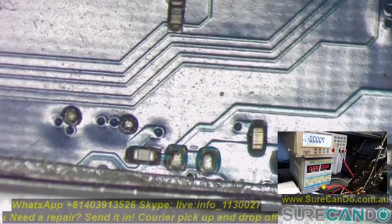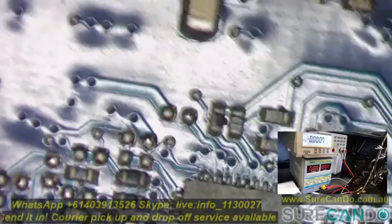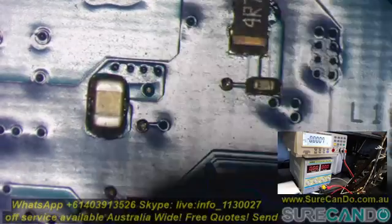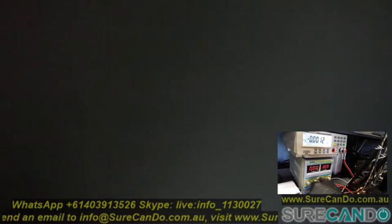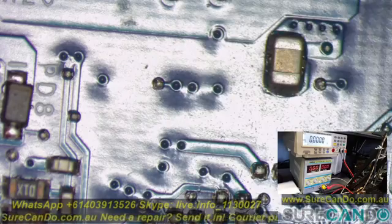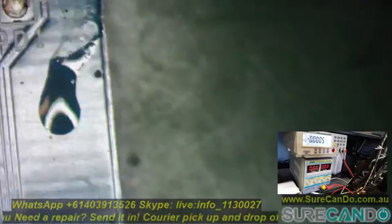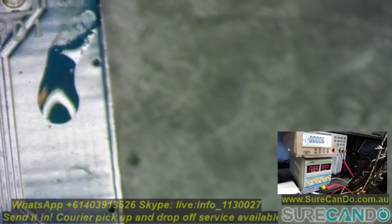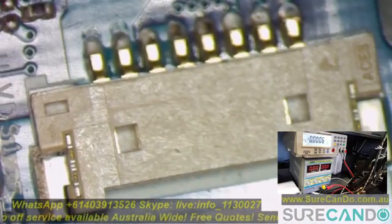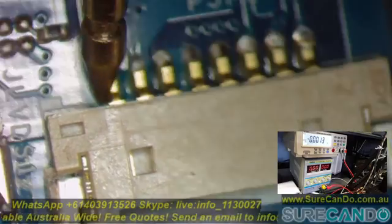What can be wrong? What if we disconnect the charger, the charging cable? Let's say the charging DC jack cable is faulty. Okay, 19 volts, nothing. So the charging port is fine. Let's inject power at the charging port directly. I mean over here. That's the 19 volt rail.